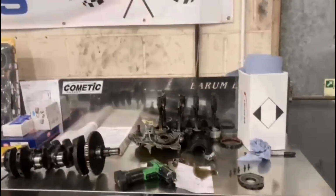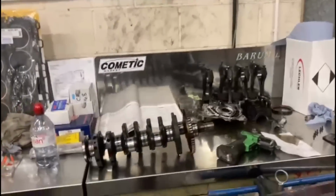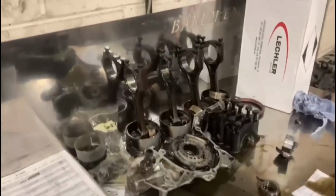Lots of debris in the sump there, lots of debris in the windage tray, quite a bit of shiny stuff in that oil filter as well. So yeah, not great news on this one.